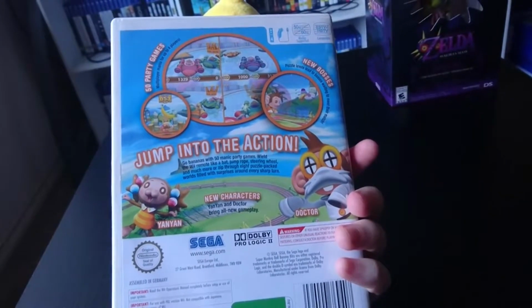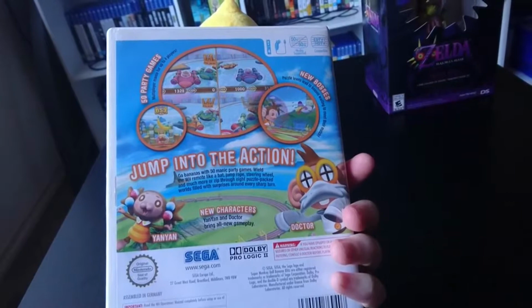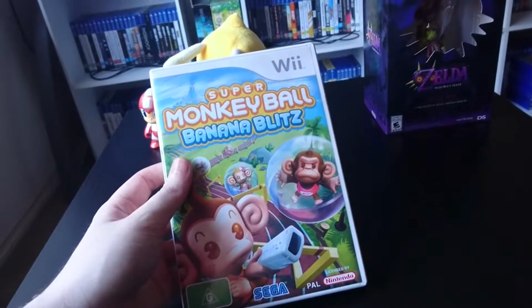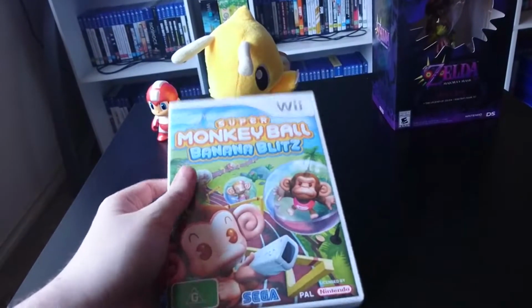It's a platformer puzzle game, that's the best way of putting it. It's a good game. I only paid $7 for this, so it wasn't too expensive, because it's actually quite a hard game to get, well, at least around my area. So, really happy about that.